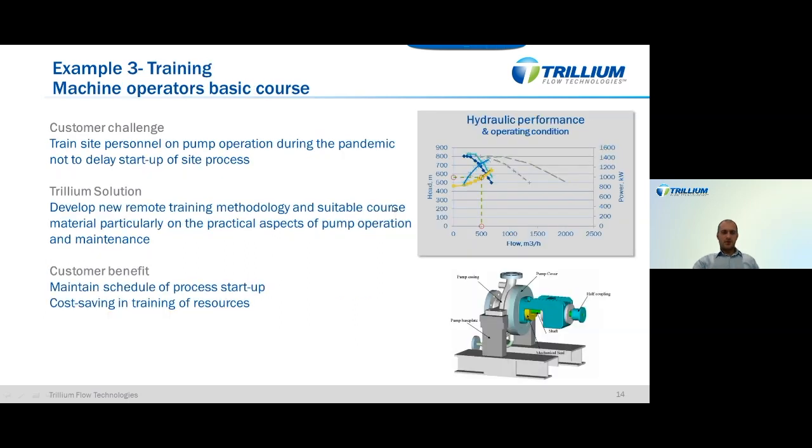Let's go now to example number 3, which instead is on training, and was about the necessity of one of our customers to train his personnel at site on pump operation during the pandemic, and this was requested so as not to delay the startup of the site process.